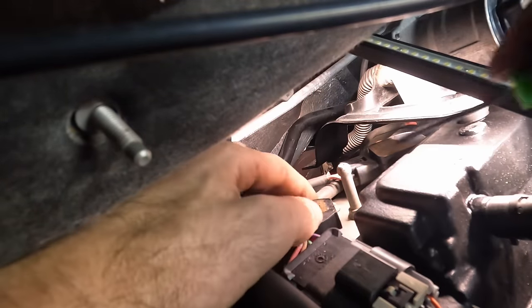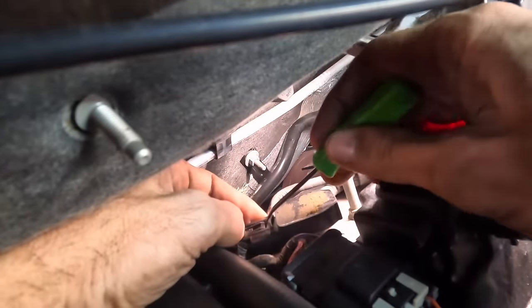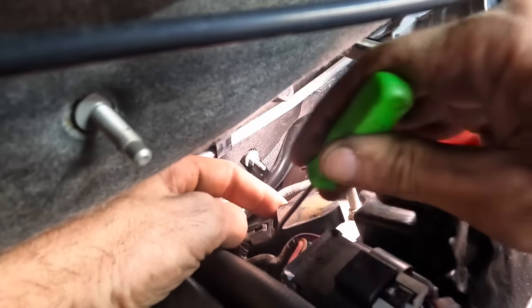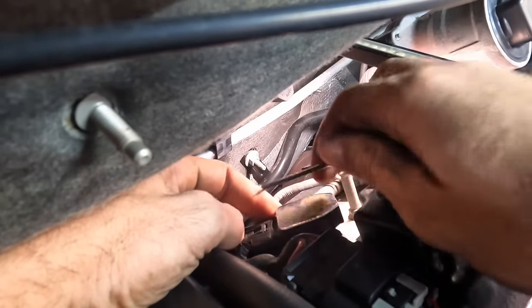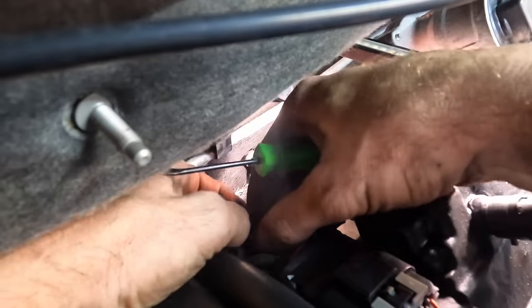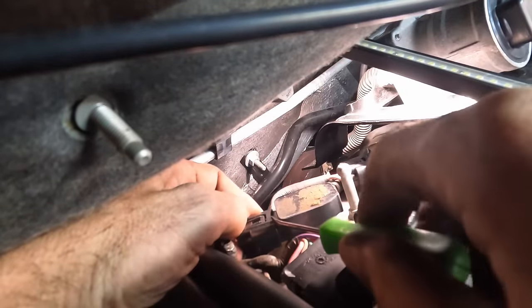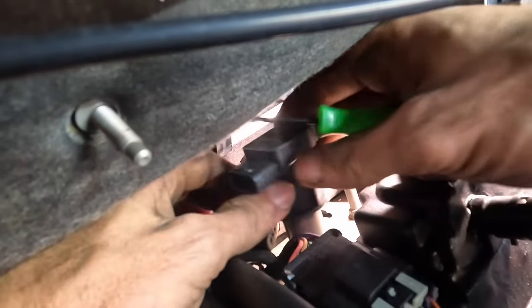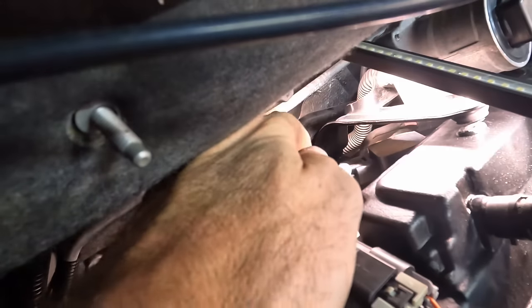So I'll pull the coil up some. Unconnect the connector without breaking it. Good thing it's not a Toyota connector. Thing would have snapped right off. But Toyotas are the best. Sure, on some things. Look at that. Barely wants to come out of there.